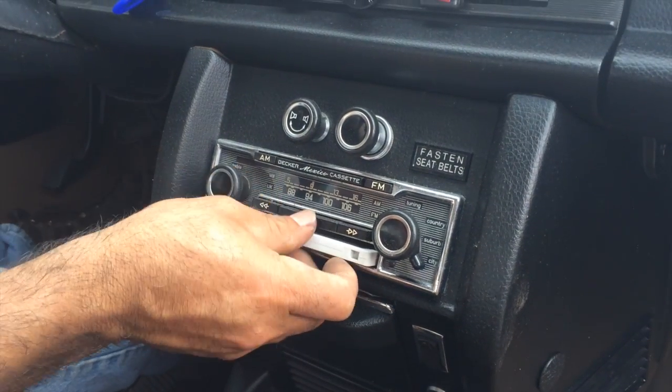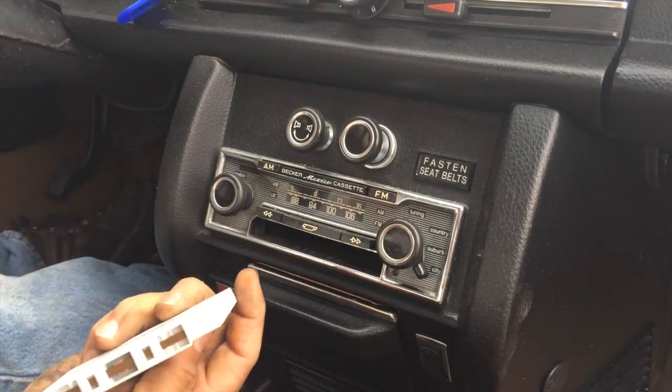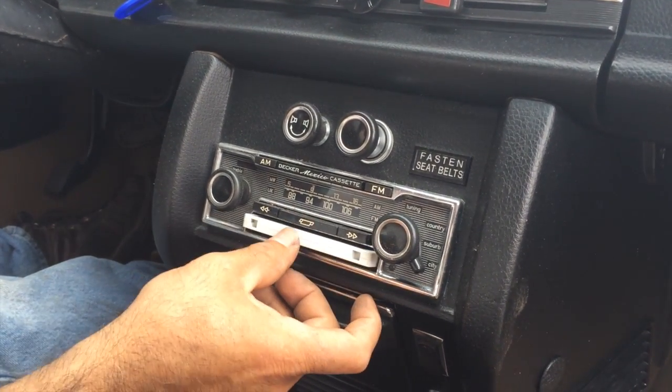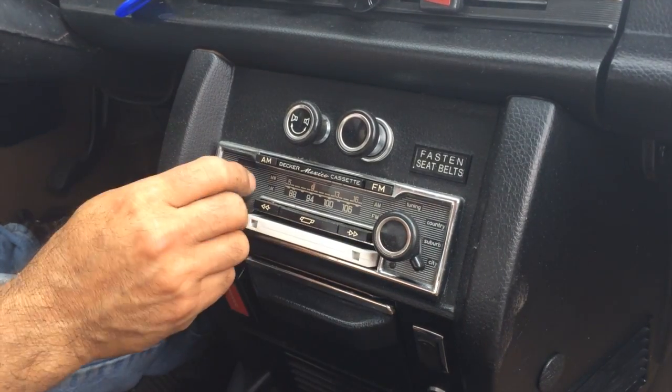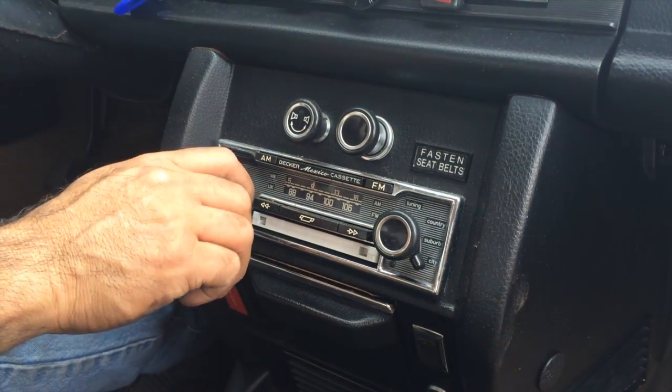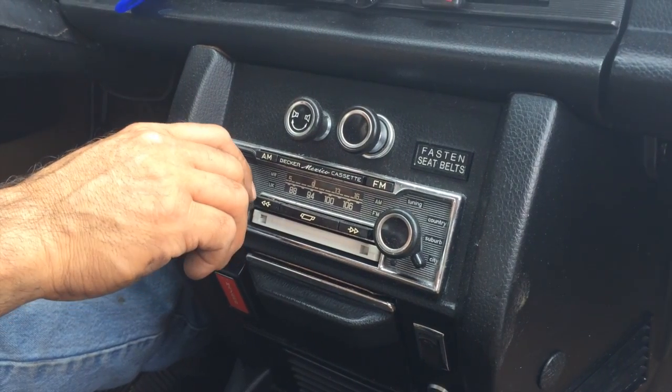Check this out, the original radio with cassette. Let's see how it sounds. Let's go. Woohoo! Let's rock out!